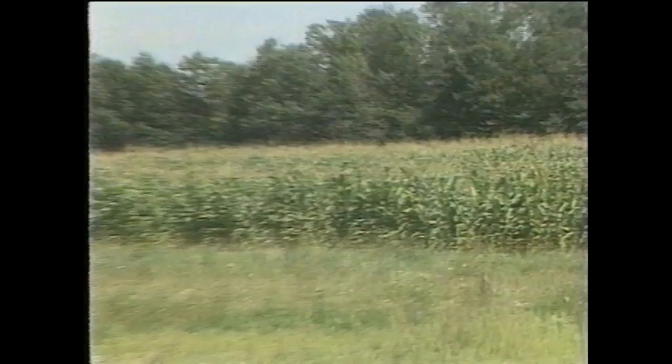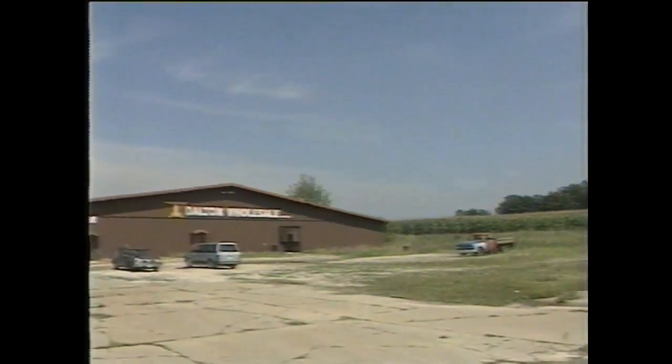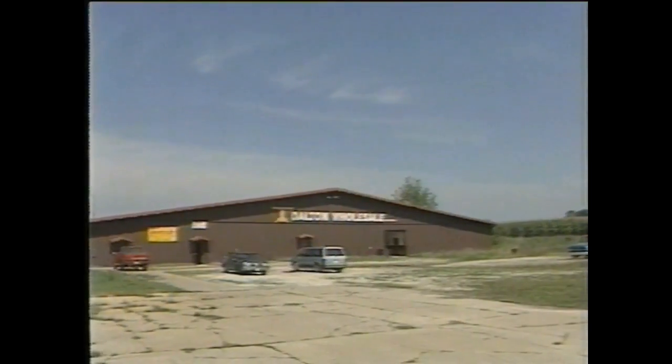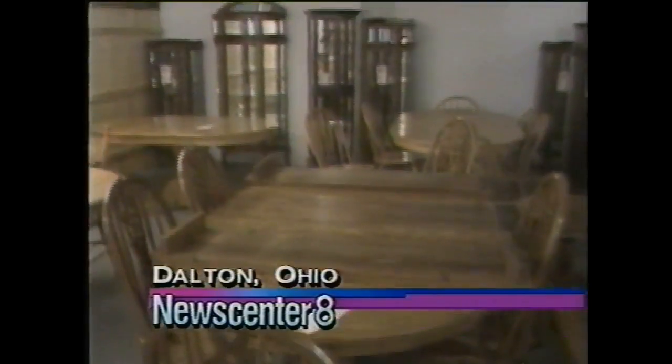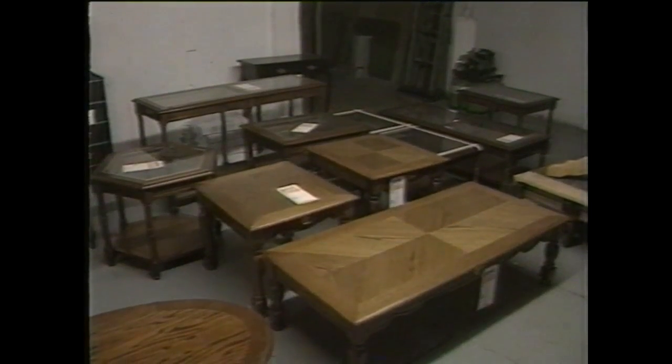And here, nestled amongst the cornfields, we can begin our hunt for bargains, such as in Dalton, Ohio at the Country Outlet. Some of the stuff we buy is brand new, but it's a closeout, and then some things are seconds. Ray Peterman deals with furniture from about 50 factories that supply some of the major department stores in the country. He says buying their leftovers and even some repairable damaged goods means he can sell for considerably less.